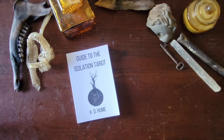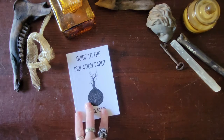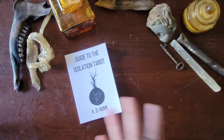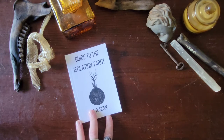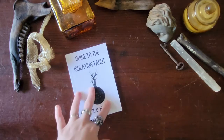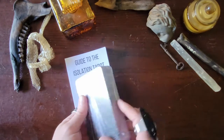But some of the images really spoke to me, to the point of asking the creator to send me more pictures of the cards, getting in contact with them. I just had to know more about the deck. Now, hashtag not my tarot aesthetic, because this deck is not my tarot aesthetic. Anyways, it came in an organza bag with this little guidebook, and it came shrink wrapped.